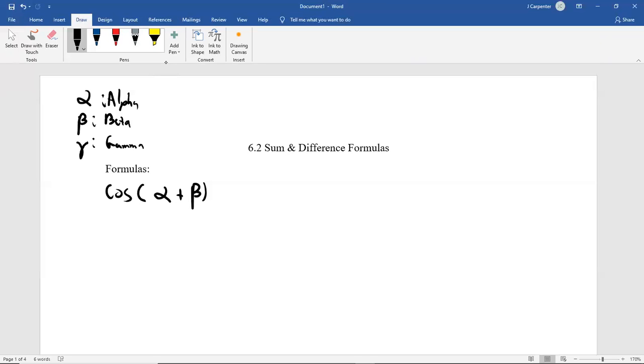All right, so again, this is like saying the cosine of x plus y. That's all this is. Don't let the funny Greek letters confuse you. Cosine of x plus y. That's all that says. All right, so this formula is cosine of alpha, or x, times the cosine of beta, which we're calling our y, then a minus symbol, and then the sine of alpha times the sine. Let me write that a little more space accurate, times the sine of beta.